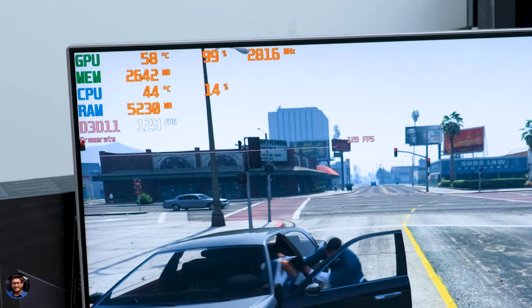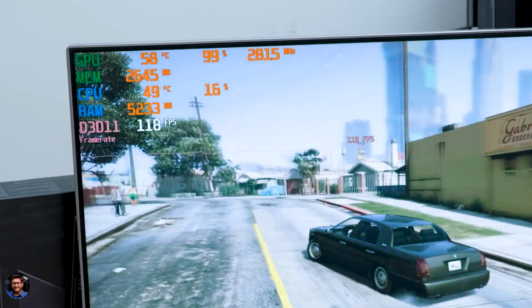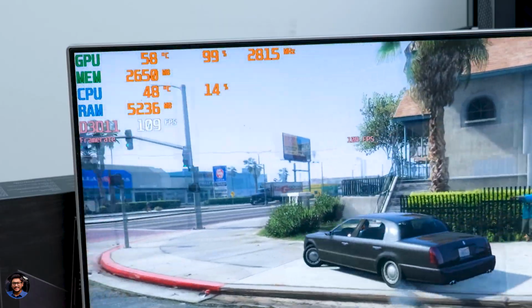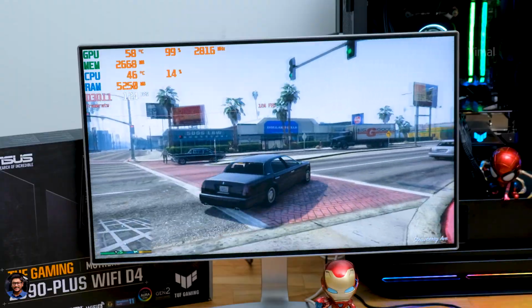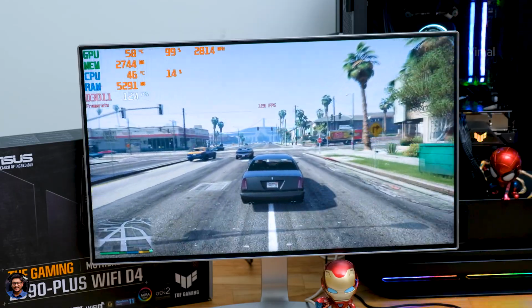Hey, not bad, right? Actually, decent performance. On an average, we were easily getting around 115 FPS at 1080p Ultra. Now, what more can you expect from a 23000 rupee GPU? This is what you'll get in 2022, guys.